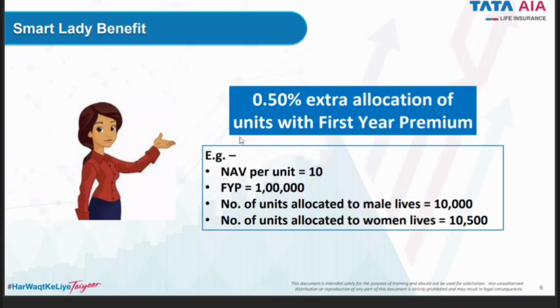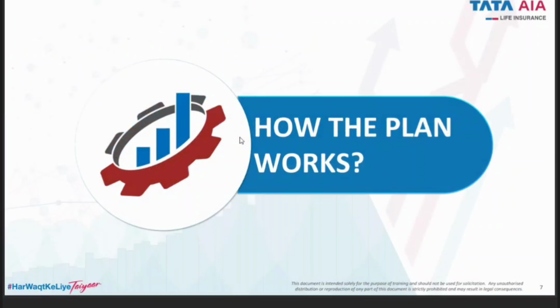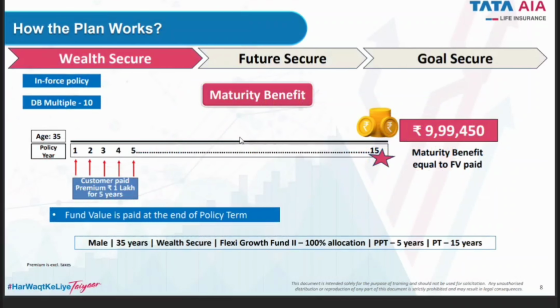It will be very, very useful, friends, because these are all long term investments, 10 plus years, where 50 units at a high NAV after 10-15 years will make a lot of financial difference. So it's a huge difference that we give only to ladies. Now let's understand how the plan works. So we'll go with the wealth secure plan.